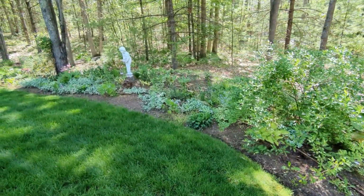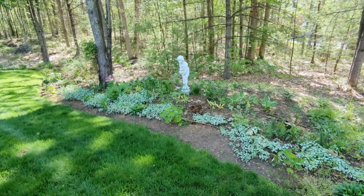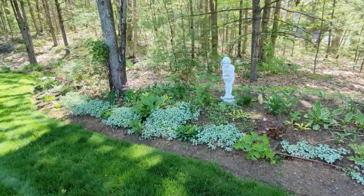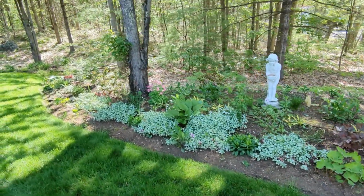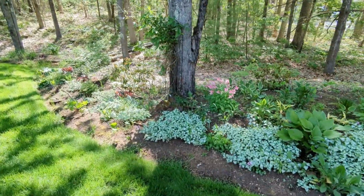When I garden, I try to make it so that there's little pockets. And I do that in sections, like maybe between two trees or between two rocks. I love, love, love how the lamium looks in this area.